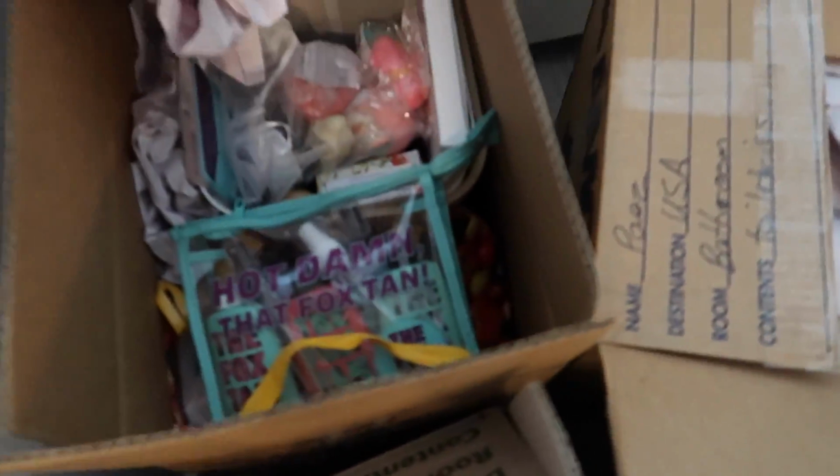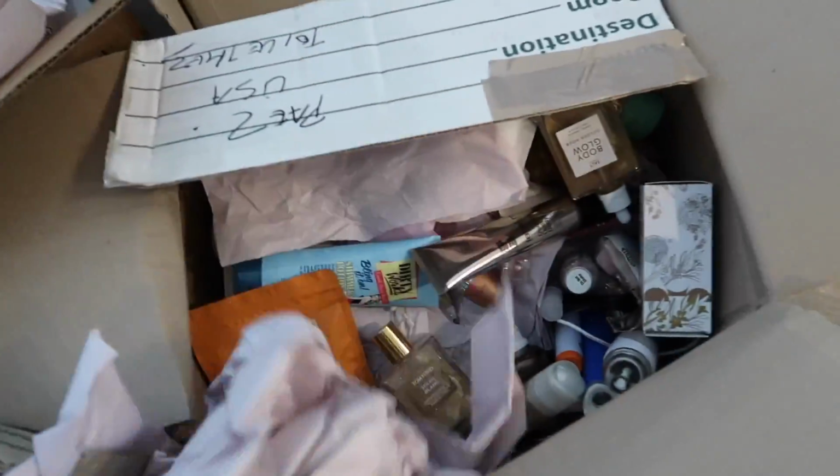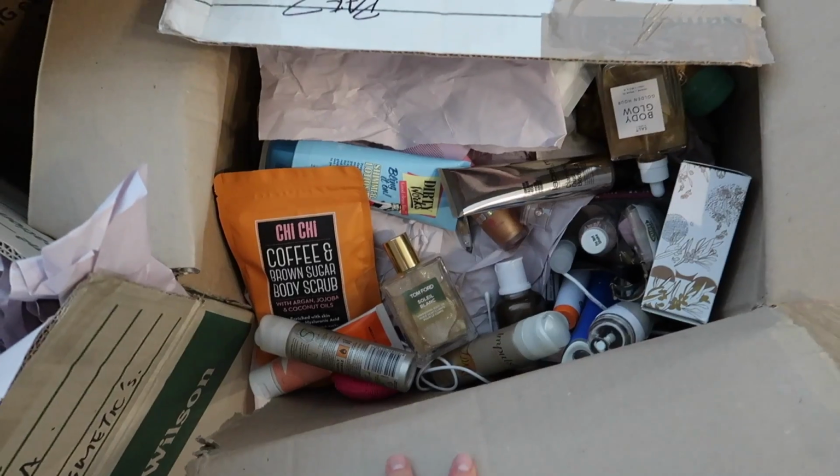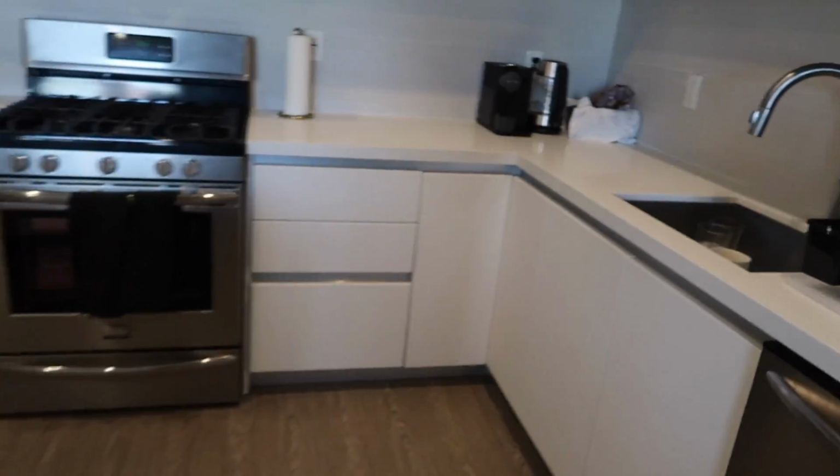See, this is all product. Just bathroom product. Just skincare. Body care. Yeah, kitchen is nice. I love our kitchen, it's so big.